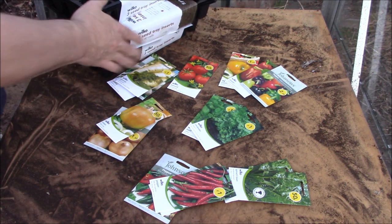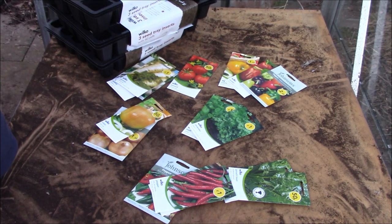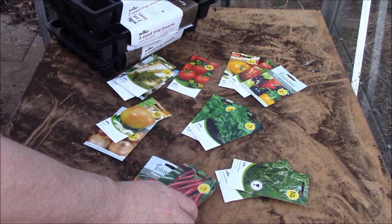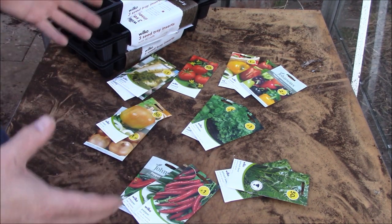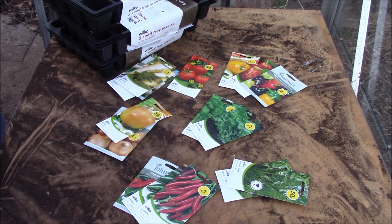So all of these seeds and those 3 seed trays all came to £21. And to be fair, I think for £21 you've done really well there, because you could potentially spend £21 on 3 or 4 packets of seeds in the wrong shop, because I've seen seeds for £4.50 a packet. So for £21, I feel quite pleased that I've got that amount of stuff for the garden.